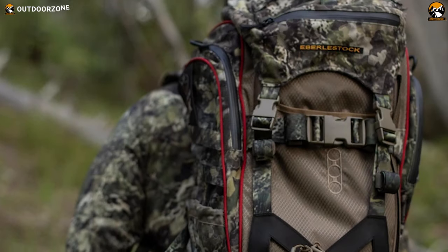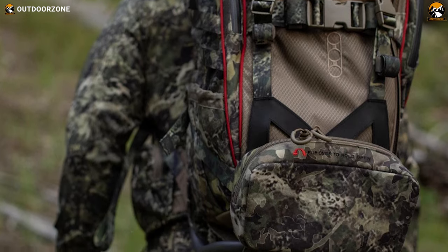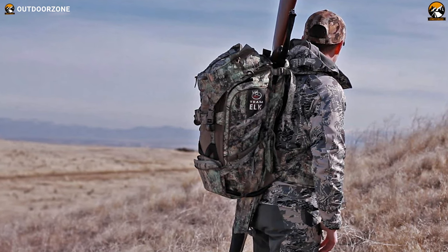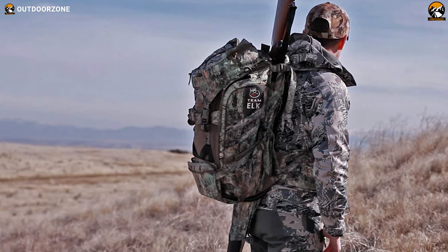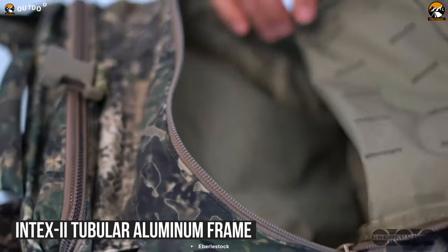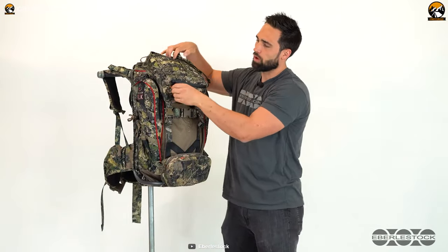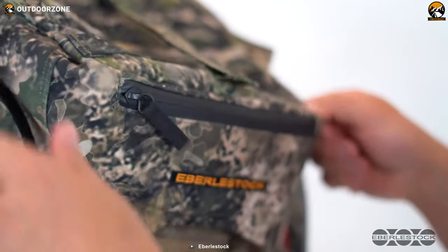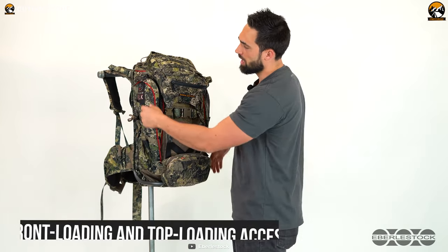The number one place on our list is earned by the Eberlestock M5 RMEF Team ELK Pack. It's one of the greatest all-around hunting packs ever created. And with its unique set of best-in-class features, it delivers an amazing performance on your shorter multi-day trips. On top of its Intex 2 tubular aluminum frame, it includes a fold-away rifle scabbard, built-in bow carrier, dual full-depth spotting scope and hydration pockets, grapple compression straps, and more. It has both front-loading and top-loading access for your convenience.